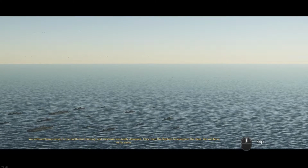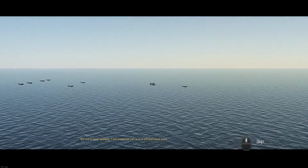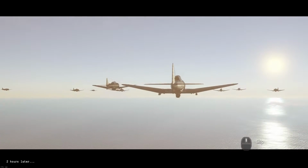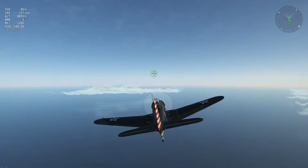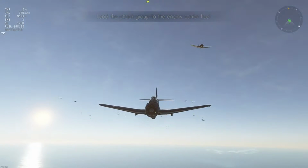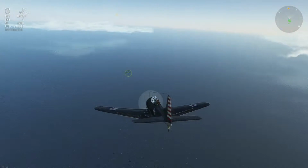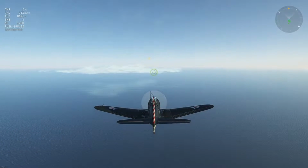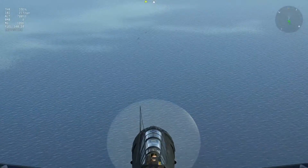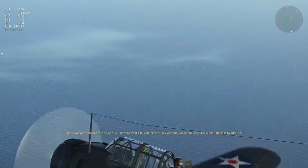Safeguard the fleet. We will have to fly alone. Did it once already. I just hope we can pull it off one more time. Does everyone remember the plan? Just do what we did this morning. Attack with the sun behind us and take their defense by surprise.